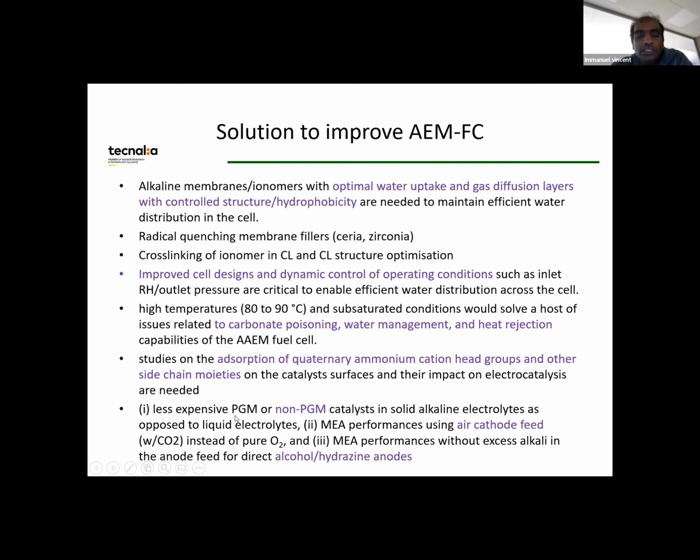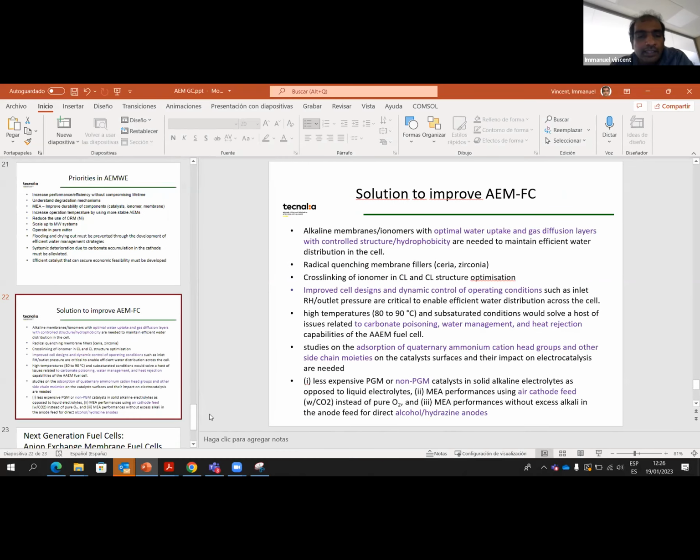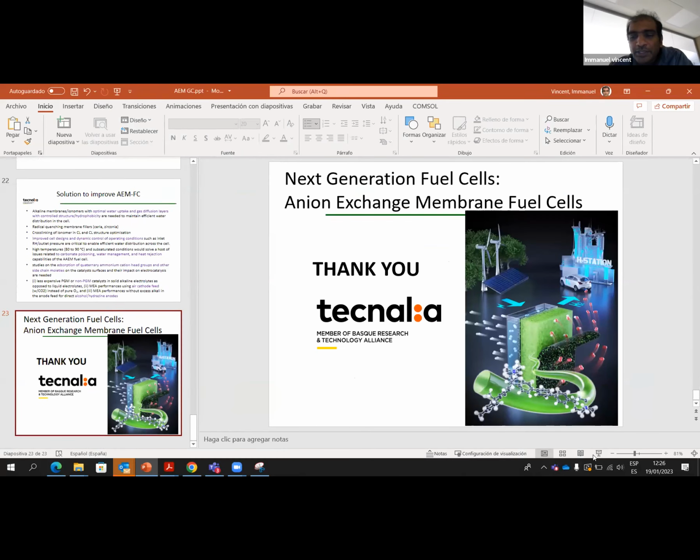So in conclusion, we always need to look for less expensive non-PGM catalysts with different materials and electrode fabrication, and also other options, such as using air in the cathode feed instead of pure oxygen, and finding an alkaline-fed direct alcohol and hydrogen anode. Okay, thank you.